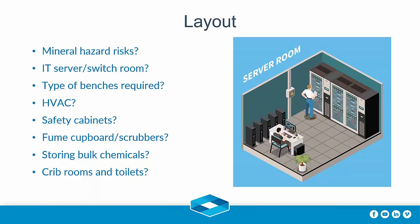Types of benches required, that goes without saying. No good having a plastic bench if you're using lots of solvent. HVAC, this is something that gets missed in a lot of occasions. When you're building a lab, if you've got air coming out of the lab, so you're actually sucking it out with the fume cupboards or what have you, you then have to replace that air with something. If you've got an asbestos hazard, you can't be sucking air from outside without filtration. So in some cases, you can actually have a baghouse working in reverse outside supplying the air to the mine site lab. That actually works quite well. And the bags do so little work, they almost last forever. So it's just another way of getting air, filtered air, back into the lab.